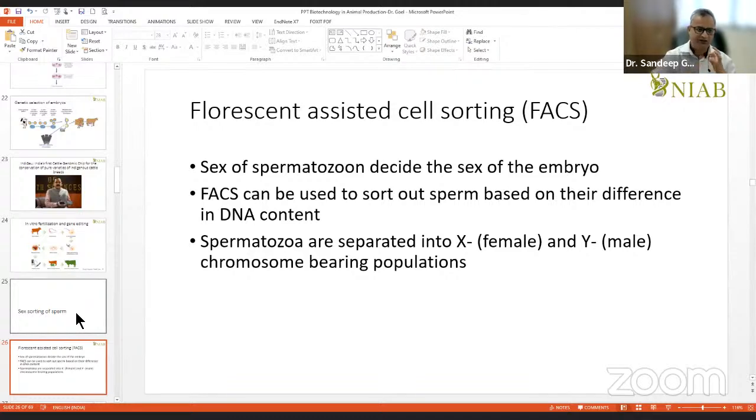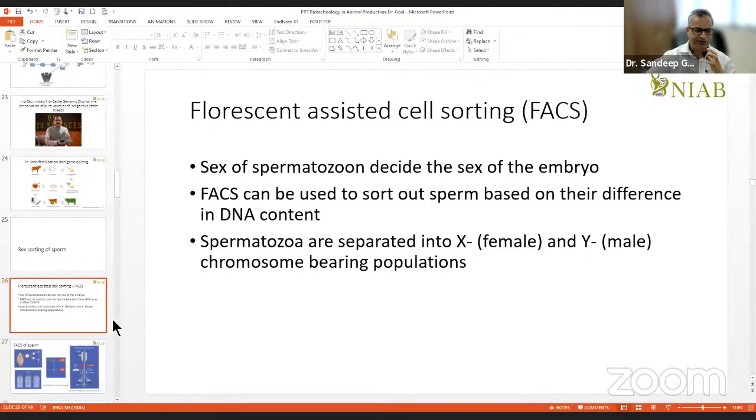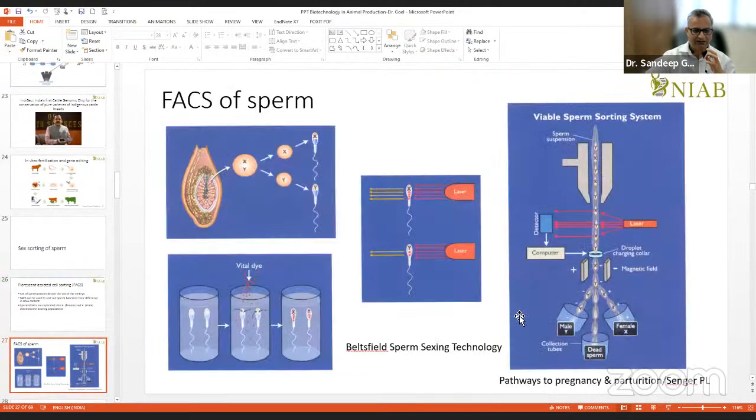So in the dairy farm or in the dairy industry, a female is preferred because they are able to produce milk, right? So there is a technique called fluorescence assisted cell sorting that can be used to sort out sperm based on the difference in the DNA content. As you know, the Y-bearing sperm has a little less DNA than the X-bearing sperm.